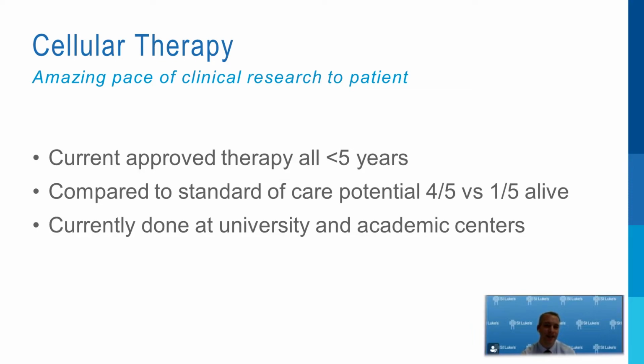So all of these therapies have been approved in the last 5 years. This is an amazing technological pace, and the field of cellular therapy, specifically CAR T therapy, is changing at a dramatically quick pace. If you compare these therapies to the standard therapies that would be eligible for a patient, 1 out of 5 patients might be alive in 6 months versus 4 out of 5 are alive, and in a lot of these situations are alive with no evidence of their disease.